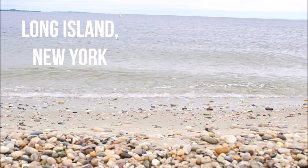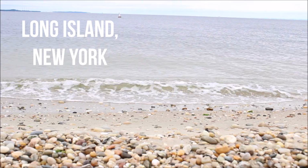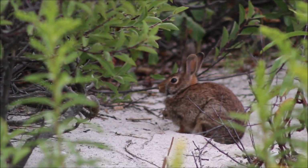West Meadow Beach is a diverse ecosystem, home to a variety of plant and animal species. And while it may not seem like much at first glance, scattered in rocks and hidden in bushes are the organisms that make this habitat so extraordinary.